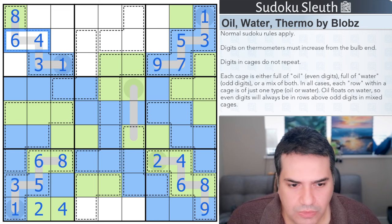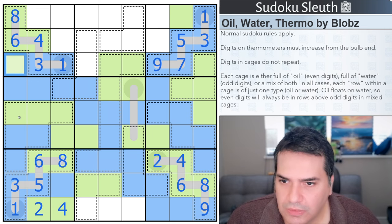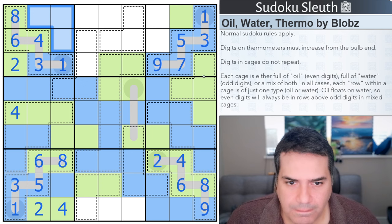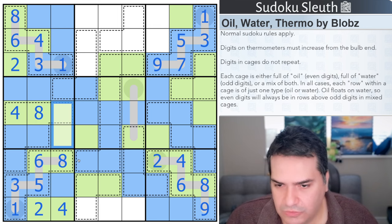These are now green. I need 4 greens. I can only see 3. That's my 4th. That has to be a 2 because I've got all the others. That's a 4. These are now all odd. These 2 cells, they're not 8. That's 8. This is 2, 6.